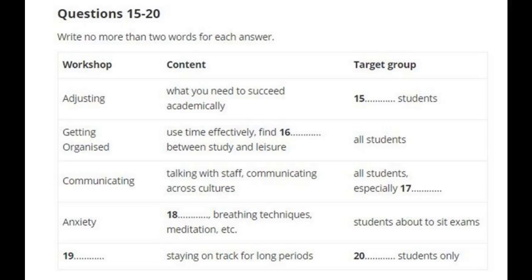Finally, we have the motivation workshop. The big topic here is how to stay on target and motivated during long-term research projects. This workshop is strictly for research students, as less advanced students already have several workshops catering to their needs.